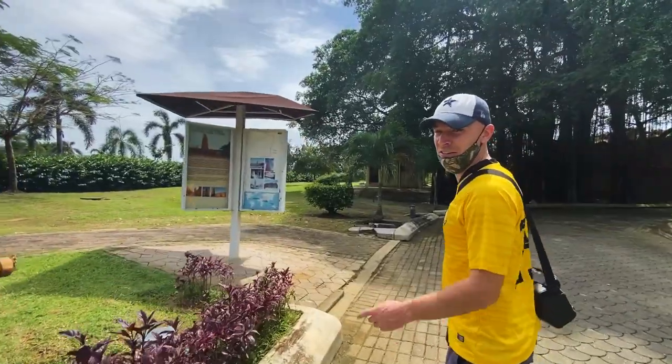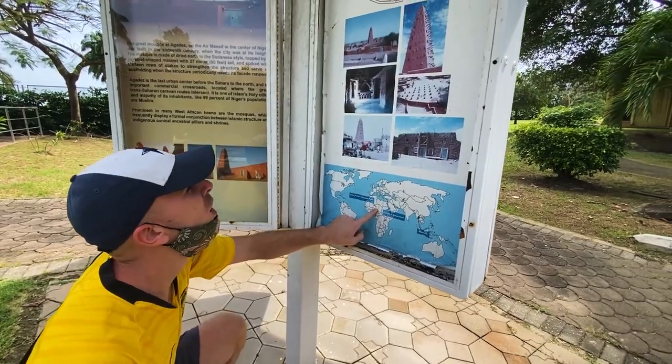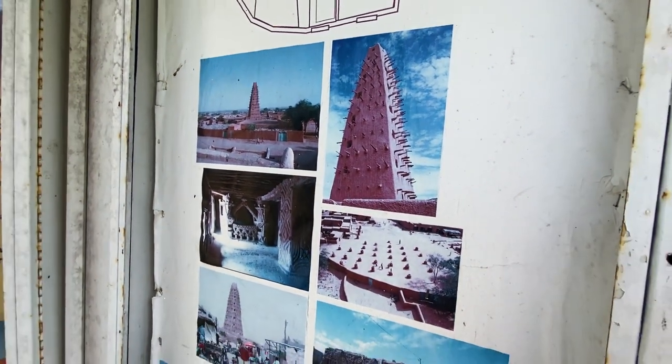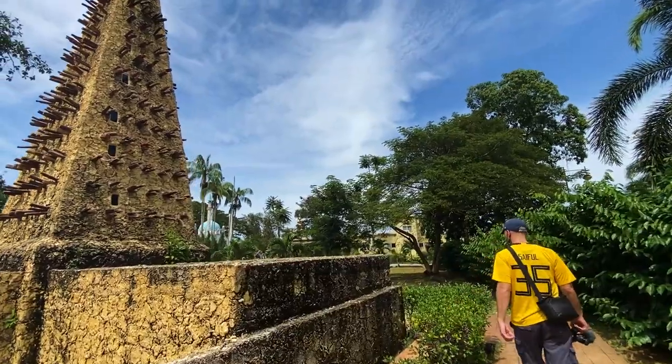Niger. Niger? You know Niger? No. It's in Africa. Really? Wow, look at this spike. What are the spikes for? Looks like it's made out of wood almost. Maybe we'll go up close to the mosque and we'll see. To me, it looks a little bit scary, to be honest. Looks a little bit like war, doesn't it?